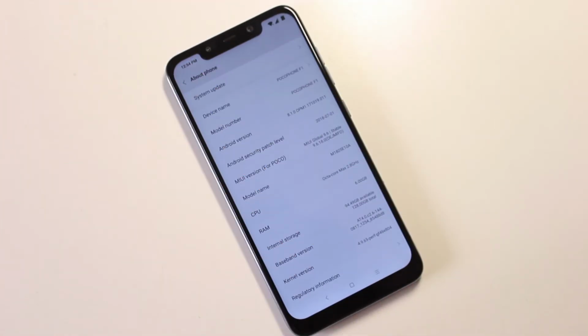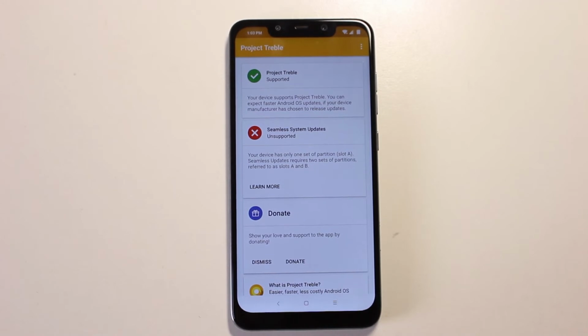Pocophone F1 is running on Android 8.1 Oreo with MIUI for Poco. The MIUI version is 9.6.18. Pocophone F1 supports Treble and not the seamless system updates like other Xiaomi smartphones. Pocophone claims that they are updating the Pocophone F1 to Android 9.0 Pie in Q4. Hopefully with Treble support, the whole process can be faster.